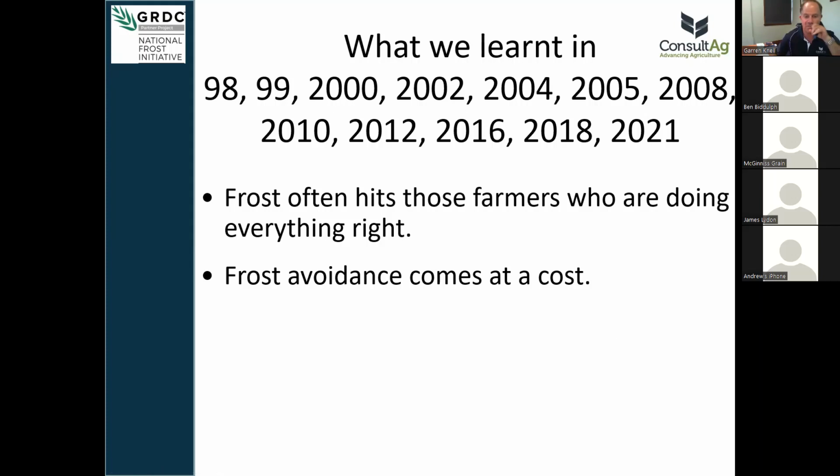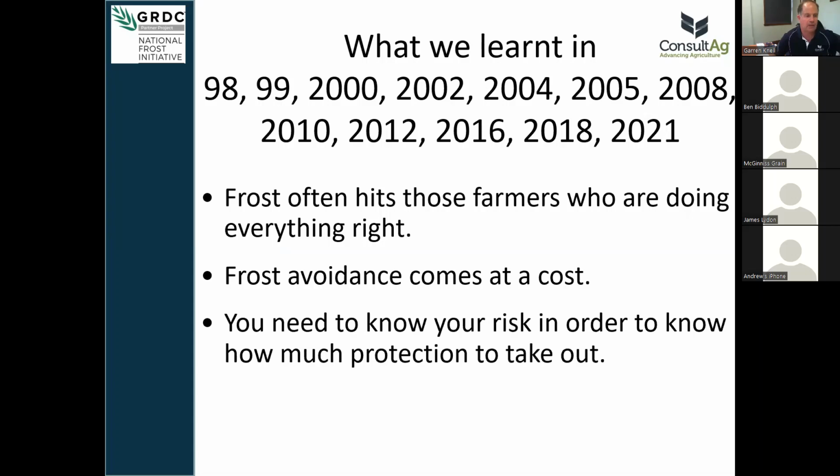It comes at a cost, often in the years when you don't get the frost as well. But you need to know, because some of that cost might be going past the 400 hectare frosty paddock and coming back 10 days later. It's a pain in the backside. There's a cost to that.